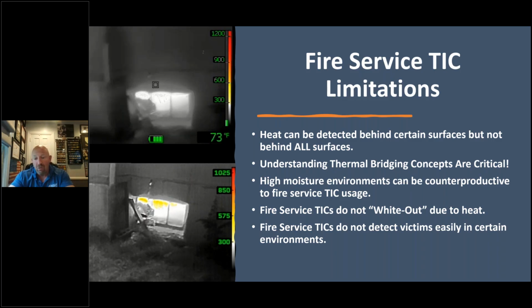High moisture environments can also be extremely counterproductive or contraindicated to the TIC itself. And then another one is fire service TICs do not white out due to heat. We haven't had a whiteout due to heat problem in over 25 years. When cameras went to dual gain and started adding colorization, and changed from BST technology and pyroelectric into amorphous silicon detectors, they added colorization and dual gain, which allowed the camera to see more heat, and it didn't saturate. Cameras can saturate now, but you're going to see a massive amount of colorization when that occurs.